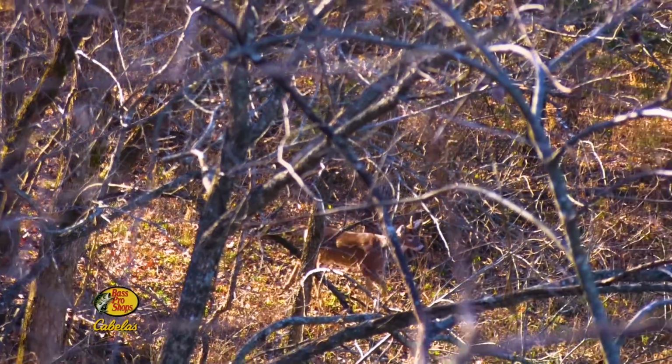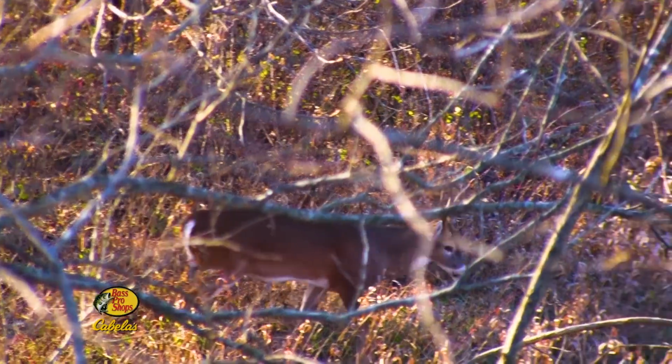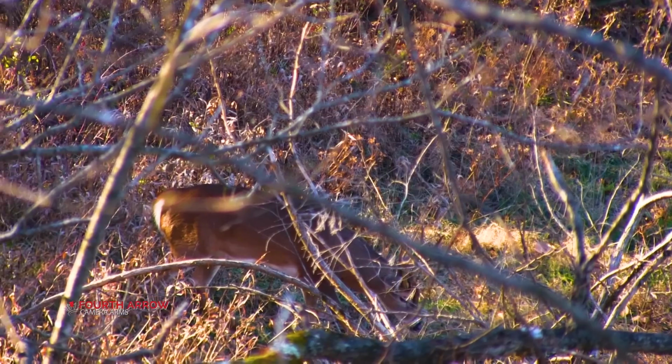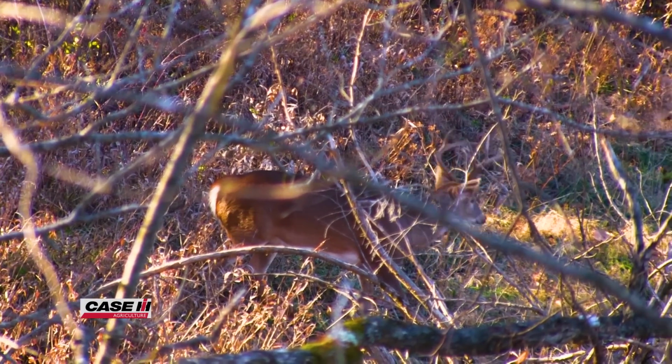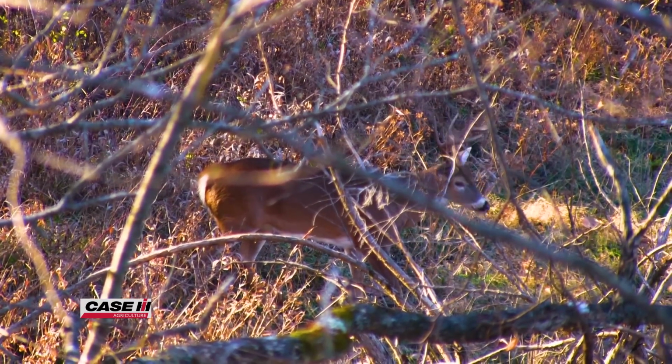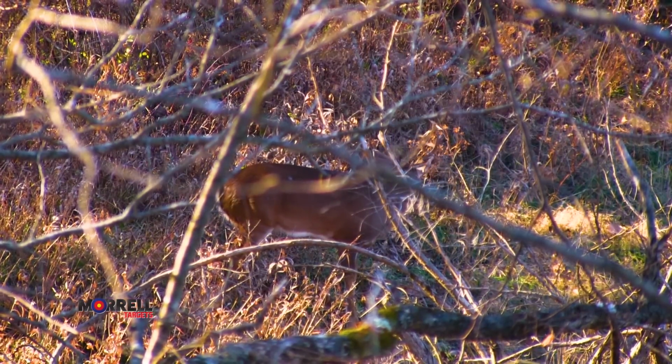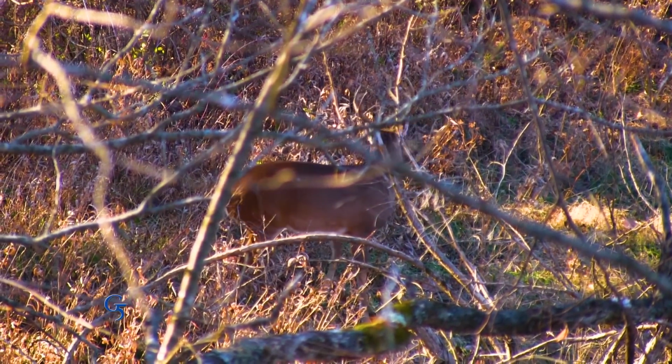I think 2.5 or 3. Notice how this buck came to the edge of the plot, kind of scanned it, looked around, I'm sure he was smelling also, then headed up into the timber.